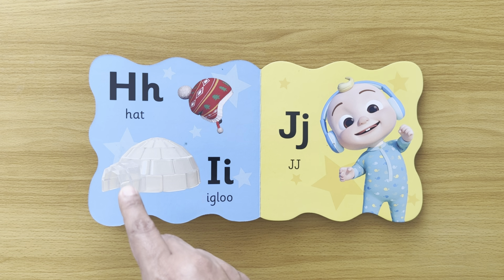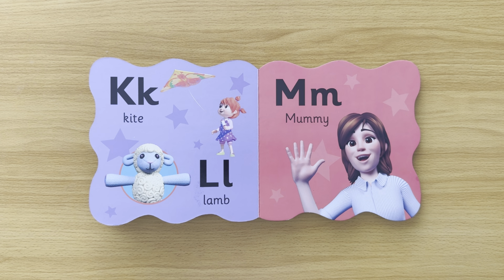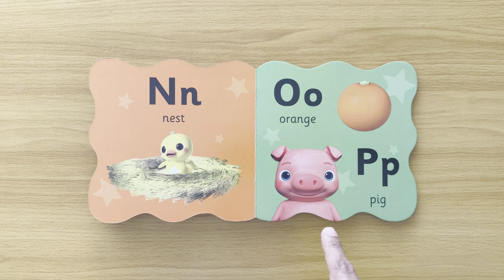H for hat. I for igloo. J. K for kite. L for lamb. M for mummy. N for nest. O for orange. P for pig.